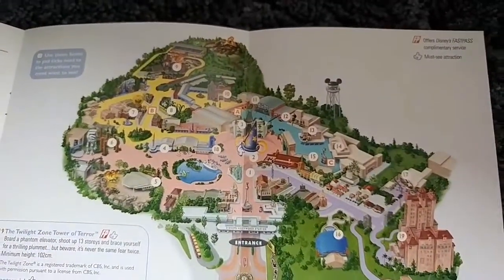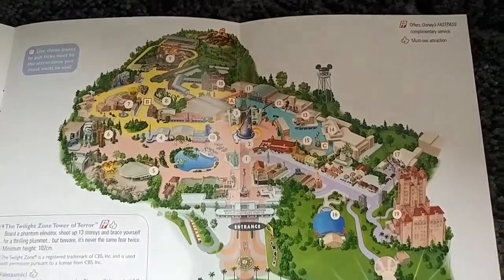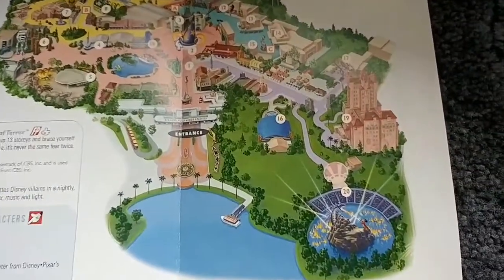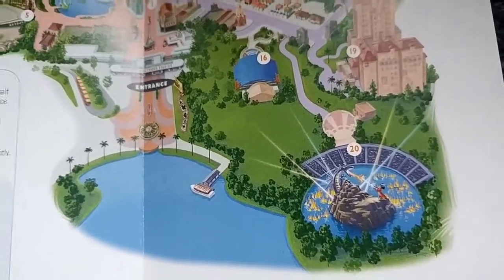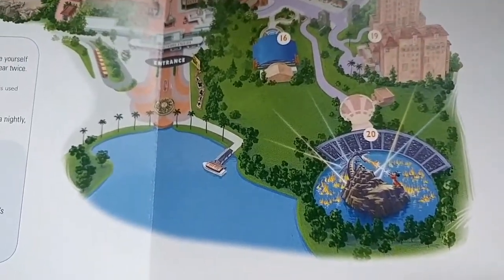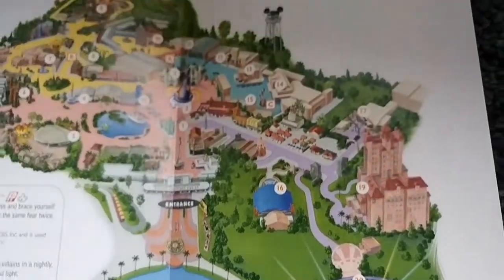So we open up again to the park map. Obviously, the dynamics of this map are going to be changing hugely, but hopefully they'll always have Fantasmic. Because Fantasmic is like the end of shows. It's the big finale to a big day at the park.